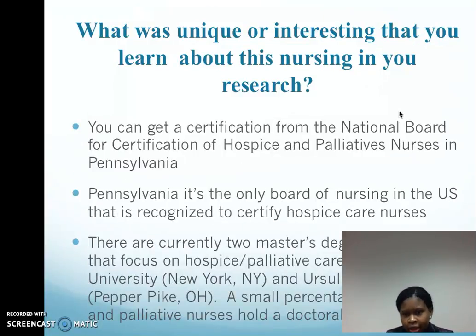Something unique I learned in this research is that they have a national board of certification for hospice and palliative nurses in Pennsylvania. And Pennsylvania is the only board of nursing in the U.S. that is recognized to certify hospice care nurses. And also, you can get certified.